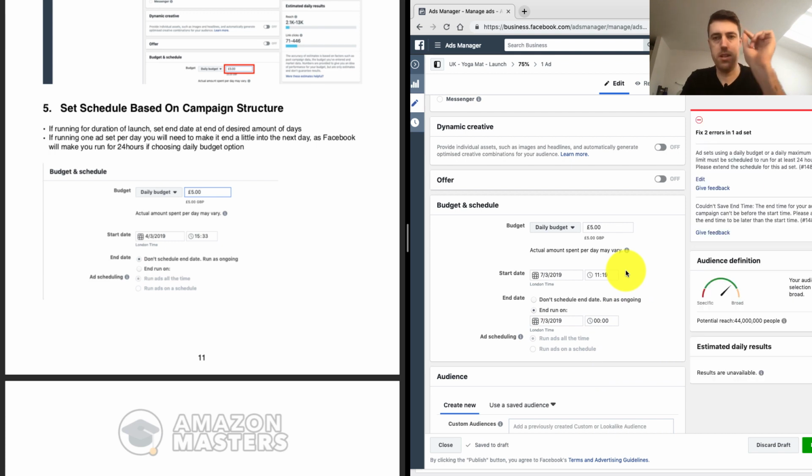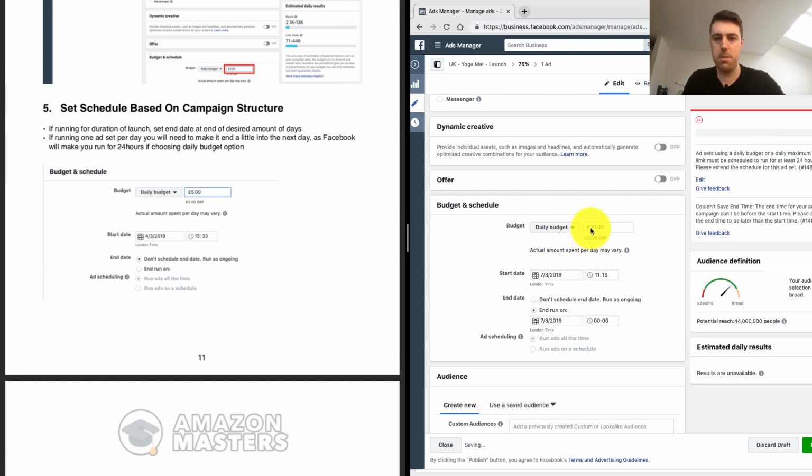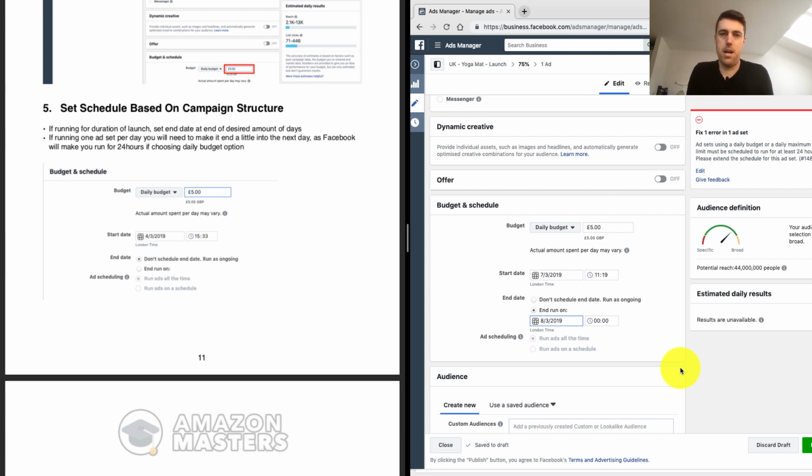The only problem with this is actually Facebook will tell you that you need to set it for at least 24 hours. So you either want to do a lifetime budget for this ad set, and be careful, maybe just put that to £5, or you want to just leave it as daily budget, but actually change this to the following day and overrun it. Because at the end of this I'm going to show you how to put some rules in place, and once there's been enough clicks on your ad, you can actually shut the ad down. So you can put this for more than 24 hours as long as it starts in the right time frame. Generally, if you're doing a decent discount and you're not giving a crazy number of units away, usually the codes will all be claimed within a few hours of the day anyway, so that's not a problem. All right, so that's our schedule and our budget.